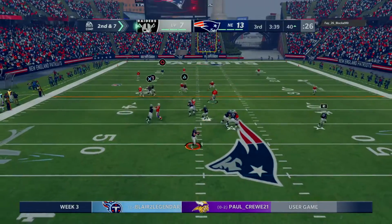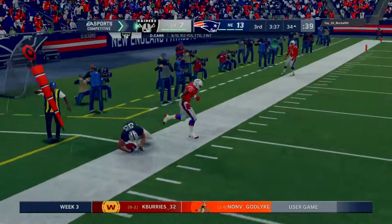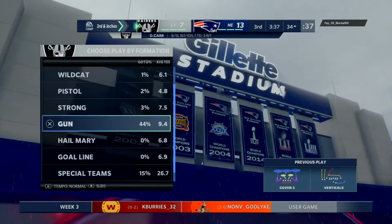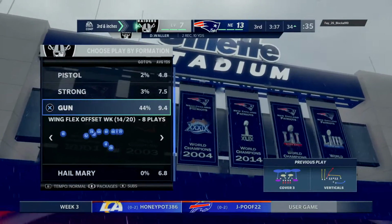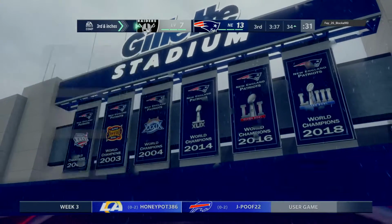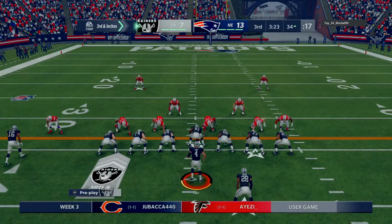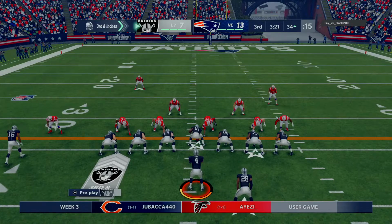From the 40 now on second down. Carr. That's caught by Waller out left side. And he gets us down inside the 35 before going out of bounds. It's a gain of 6. That's a staple of this offense. Drag route to the tight end. Yeah, he's unable to use his size to break off much more yardage after the catch, but still an effective gain nonetheless.